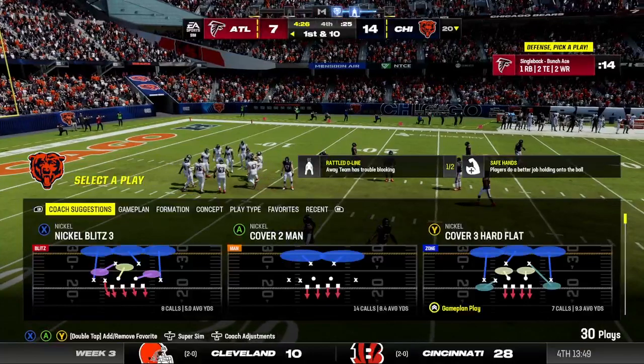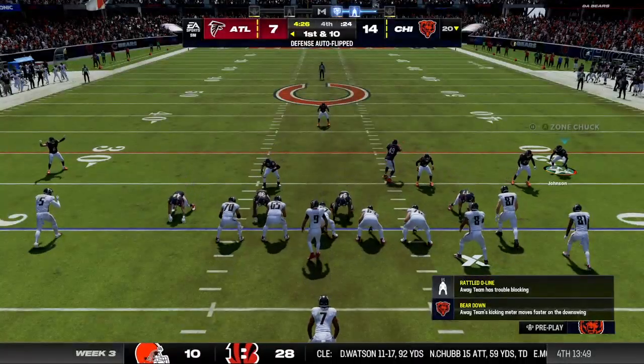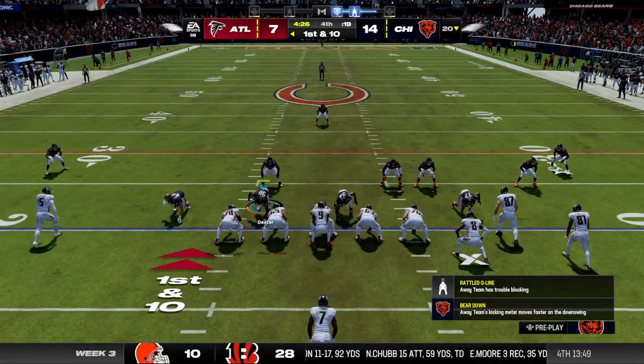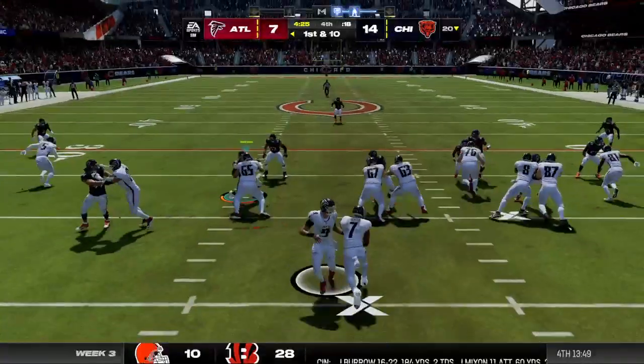Back now at Soldier Field. The Atlanta offense out there for their next drive. It's the Falcons. They'll have the football, but trailing on the scoreboard as we get set to begin the 4th.